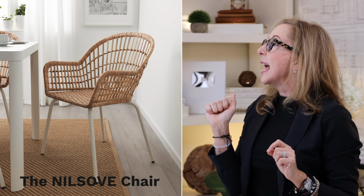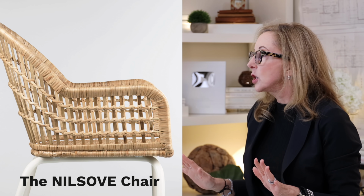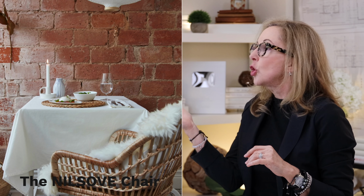Now we're going to start with a dining chair option that I absolutely love from them. I think it's called the NILSOVE, and it's this beautiful little rattan top with these lovely little legs on it. Oh, it has a beautiful seat to it. I love the textures. It's just great, super versatile, goes in a lot of different styles. You could use this anywhere, and we can just can that other thing.